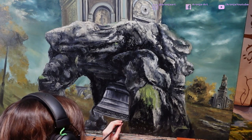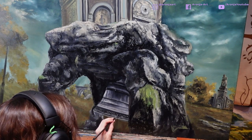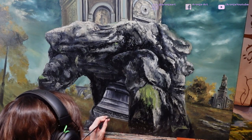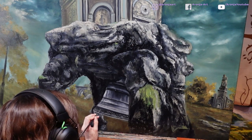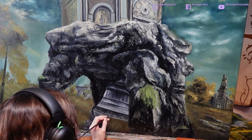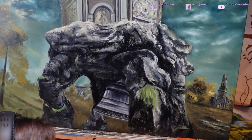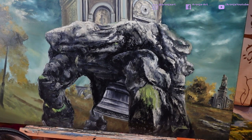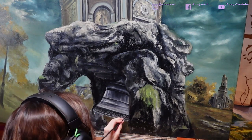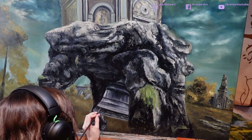And if I may say so, this is the most tricky part of the whole painting. I didn't expect that to be like that, but yes, I never painted a bell before, so you never know. I don't know if there is still time for the trees in this stream, but maybe yes. And in general, it has to dry before I can add more shadows and lights to that bell. But I want to be like 90% done.